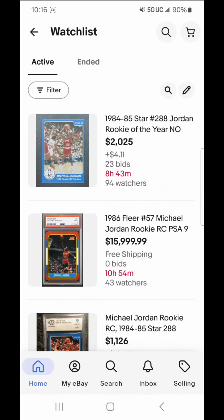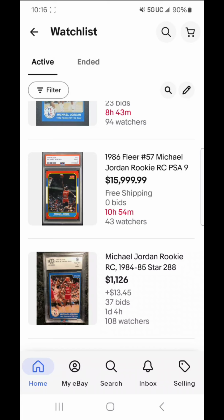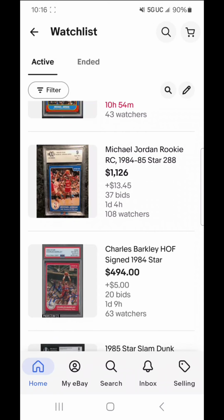Then I'm looking at this PSA 9 86 Fleer for 16,000. There's no bids on it yet. I did see someone offering up a PSA 9 in one of the forums at 15.5, and it didn't have any takers. So I'm thinking as these slowly trickle down, it's going to be interesting to watch.